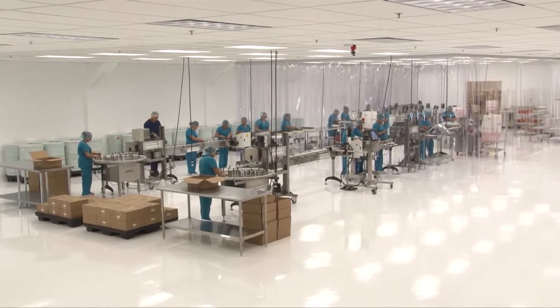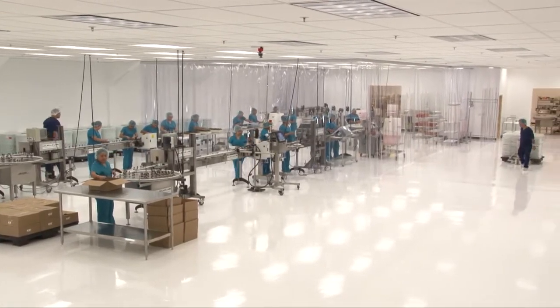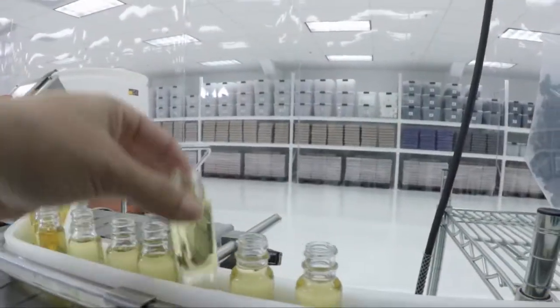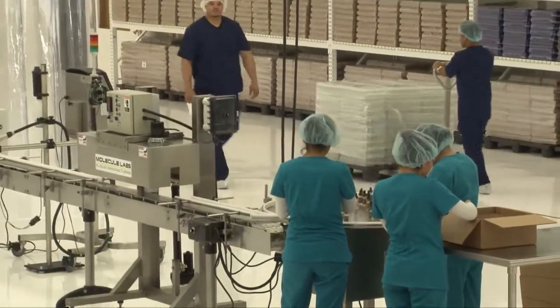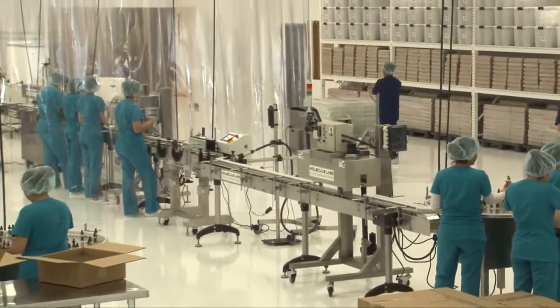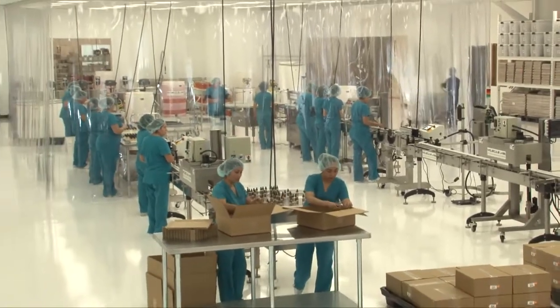Our manufacturing process begins with our state-of-the-art ISO 8 cleanroom, designed to eliminate any possible contamination to our e-liquids. Using high-efficiency particulate fans with a positive pressure airflow producing over 40 air changes per hour, the cleanroom maintains a contaminant-free environment at all times, delivering a safe and ultra-clean product.